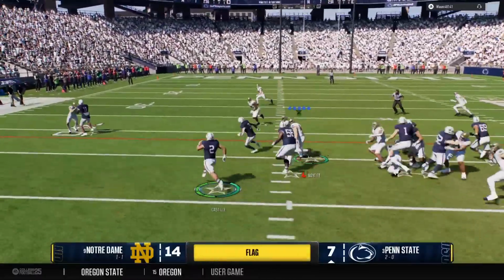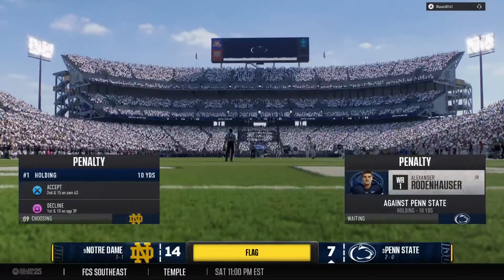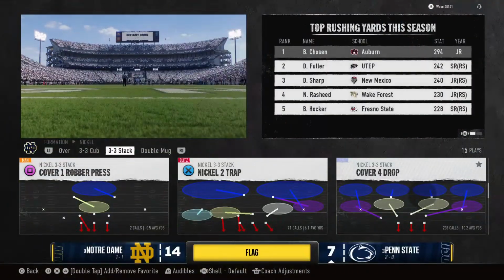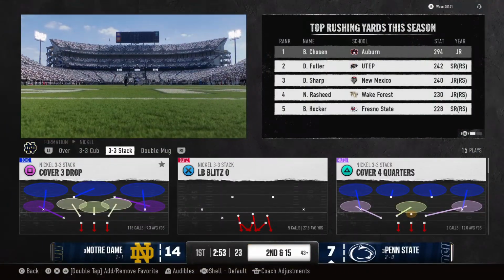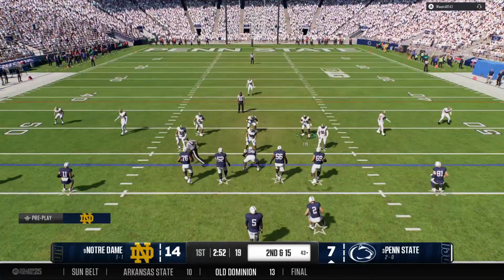From the shotgun, handoff inside. He'll be taken down, but a penalty flag on the field. That stings for the offense. Penalty will cost him 10 yards. Now it's 2nd down here.